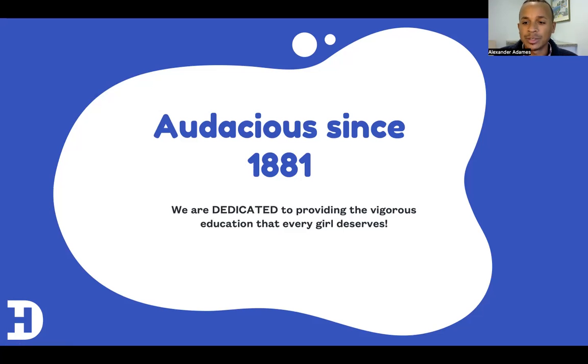Dana Hall was started in 1881 by the founders of Wellesley College to prepare young women for university level studies. And today we continue in that tradition, ensuring that we are cultivating and molding young women who are going to be table shakers, idea thinkers, and leaders for a more perfect tomorrow.